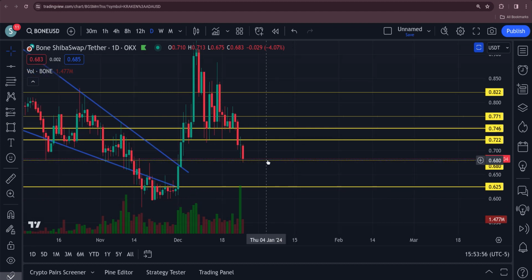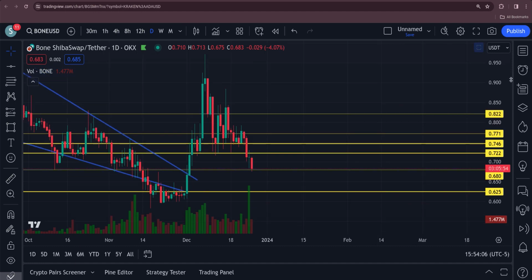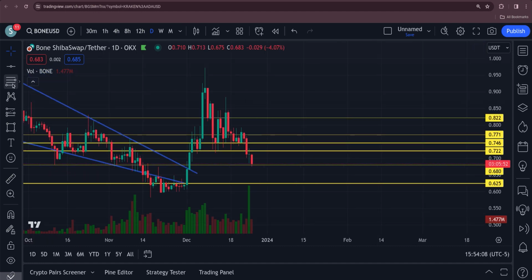Need to hold this level. That low that came in here at 67.5, that has to be the low. If it's not, it's going lower. If it's not, it's doing an ABC. Now, I showed you the Fibonacci. I personally am a little frustrated with this thing.